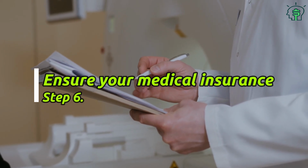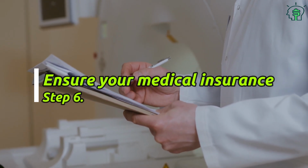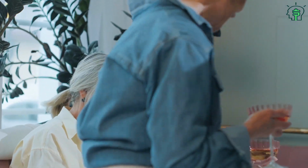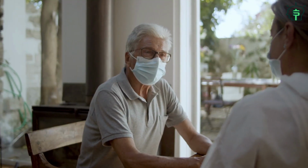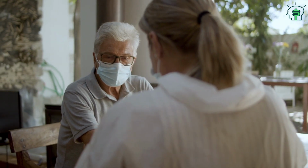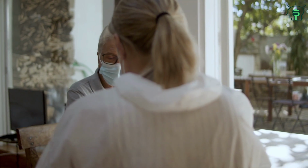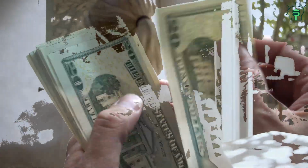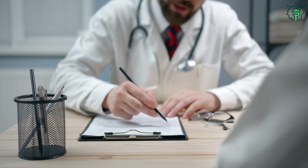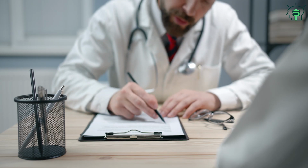6. Ensure your medical insurance. Do you want to live beyond 60 years? Well, you might want to hear this. Unfortunately, our health becomes more vulnerable as we get older, so we need to be medically treated every time our health deteriorates. And medical care comes with the expense of money, and it's a lot of money. Starting now, realize the value of health insurance and how it can help you pay for your medical bills.